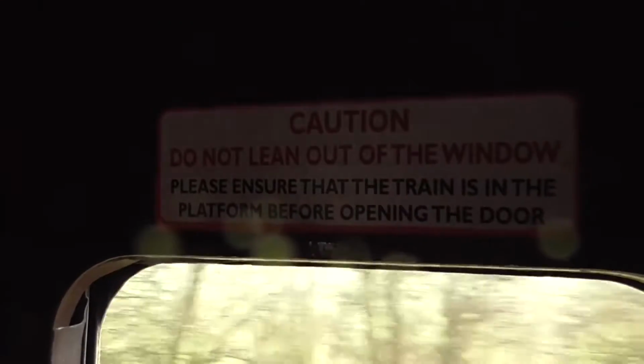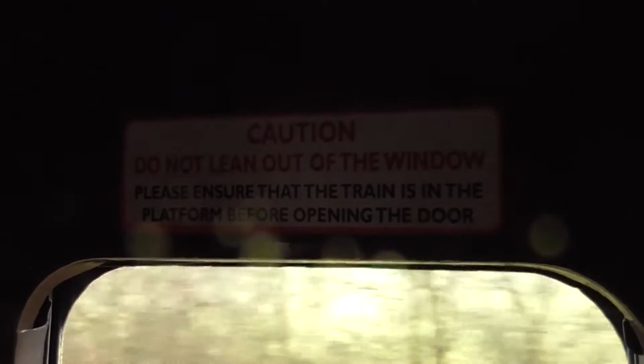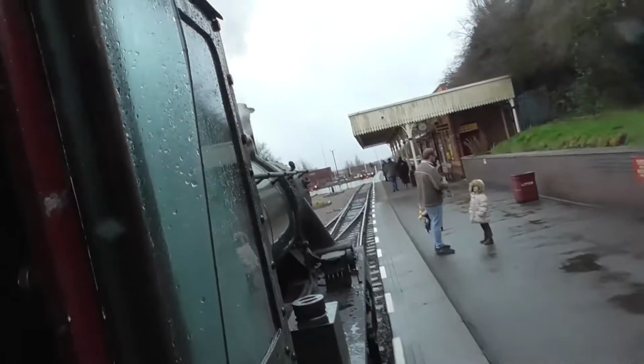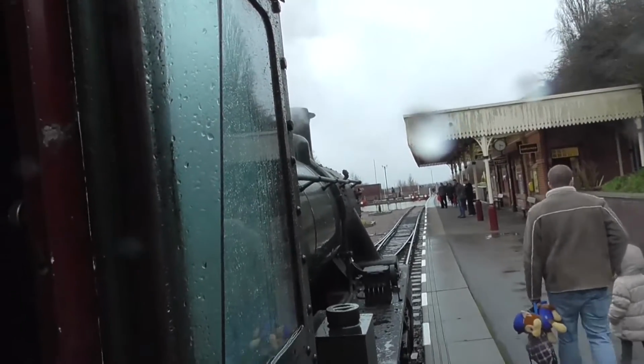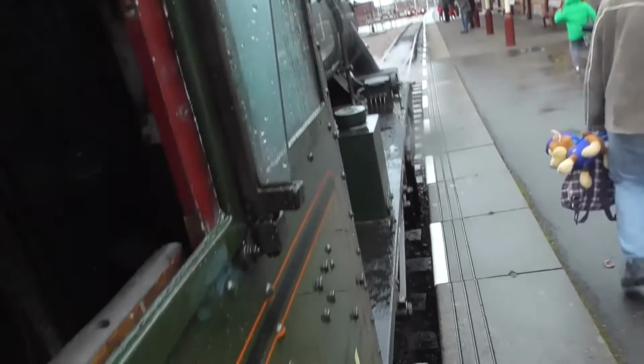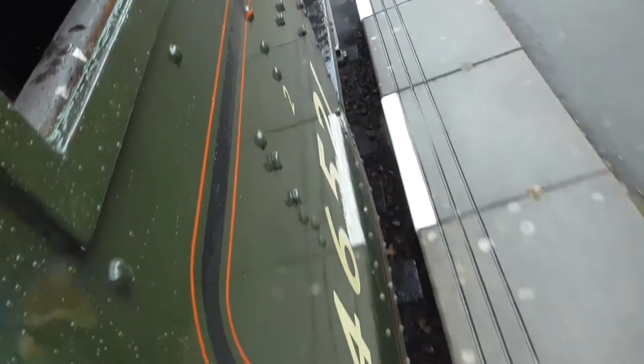Thanks to fellow GCR volunteer and friend Nathaniel Parker, we managed to get a cab ride in Ivatt 2MT 46521. The locomotive sets off from the stock and we run around a train to connect to the other end for its next journey out to Loughborough.